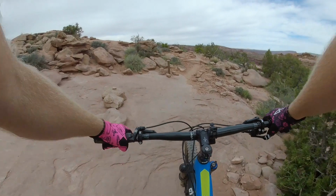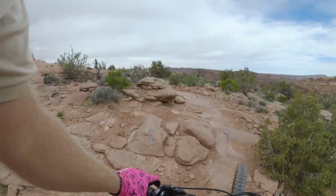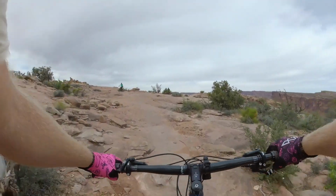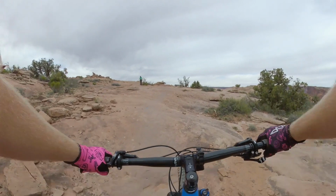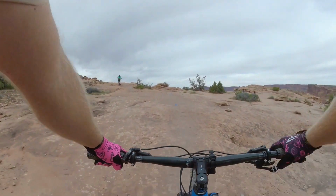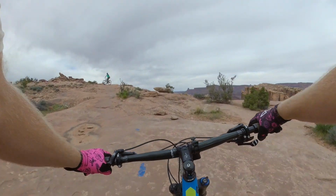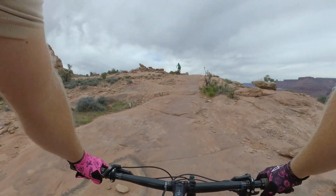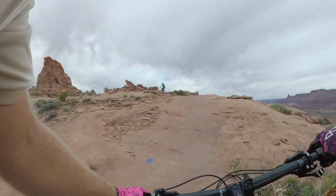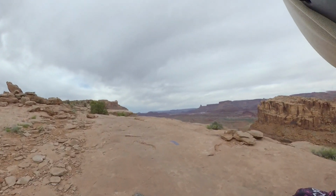We're riding again. We just got to Upper Ahab. And this is where we start to get our reward, as if we haven't already gotten it. I will say one thing about this. If you're coming out to Moab for some slick rock, you'll get it on any trail. You don't have to do the slick rock trail. And from what I've been told, that trail kind of blows.